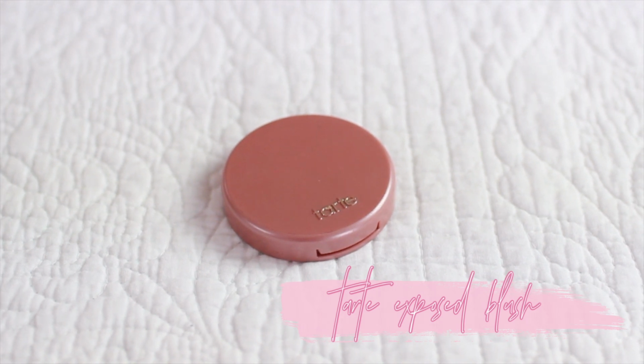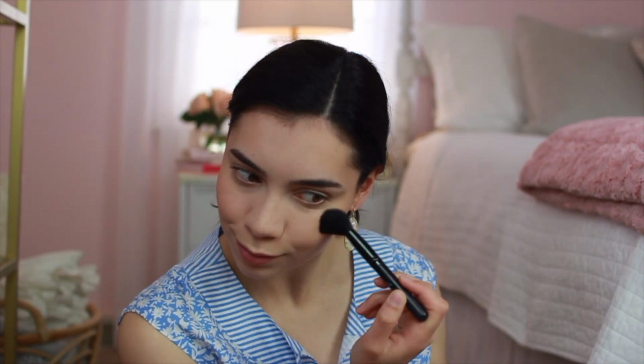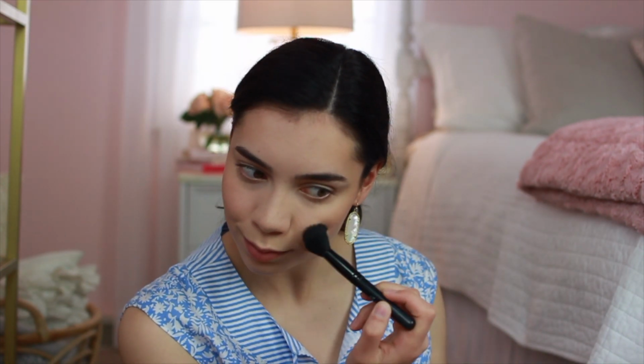And then for blush, pretty much the only one that I use is Exposed from Tarte. You guys can see that I've totally hit pan on it. It's such a forgiving color, and it's just so universally flattering as well for so many different skin tones. And Tarte just overall, I would definitely say, is my favorite makeup brand. There are just so many pieces from their collection that I've used for years and repurchased and cannot get enough of.